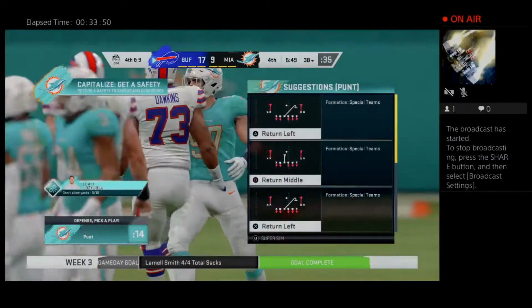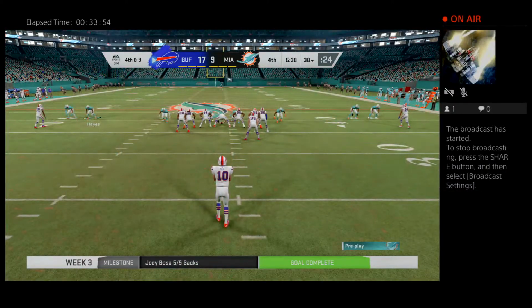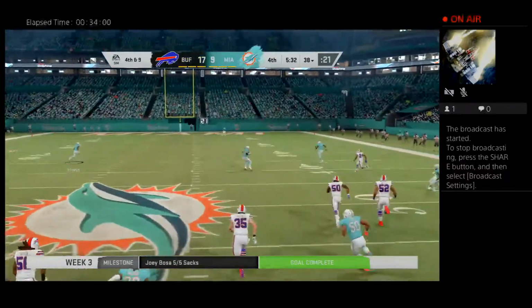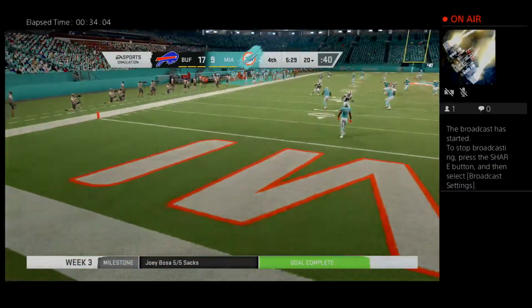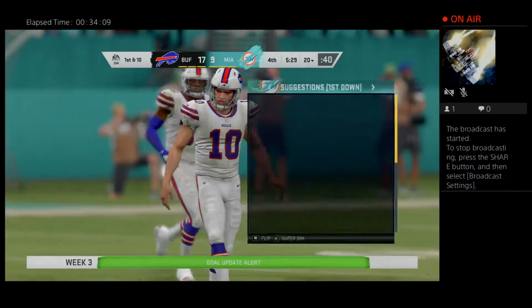Brandon, more often than not, you'd say they've had his number, and we can count them up so far. 1, 2, 3, 4 sacks given up. But guess what? He's still been able to make some plays, and right now they have a lead. Yeah, that is much too long. That's into the end zone for a touchback.